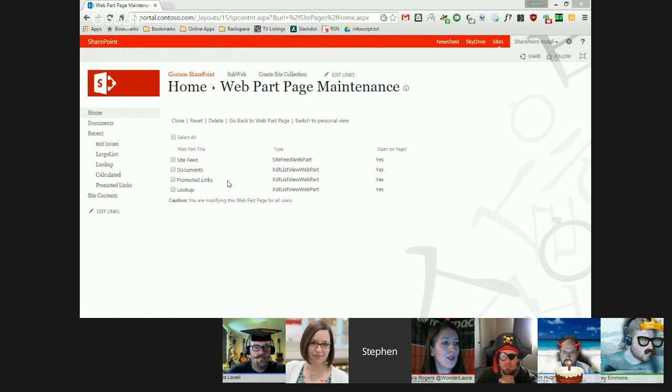Next, 2010 is when they introduced the wiki pages. So 2007 is when we saw a lot more of the pages loading slower and slower because people kept putting web parts on them and then closing them and not deleting them. But then 2010 and 2013 with the wiki pages introduced a whole different set of issues, right? And this works on all three of them.